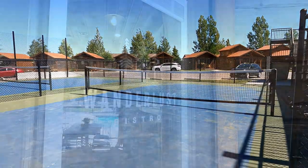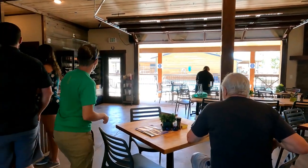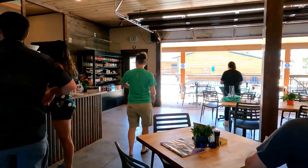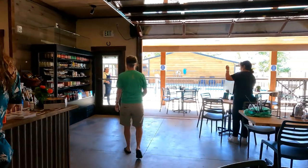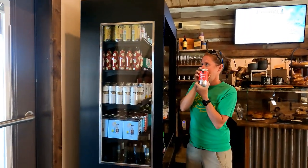They have a little bistro restaurant where you could go get some of the local craft beer and some sandwiches, and it looks right out over the swimming pool. So if you had kids and you wanted to watch them, but you wanted to enjoy your adult beverages, a perfect place for that. And they also had things that you would normally find at a campground, like a very nice shower restroom area.